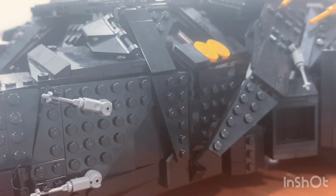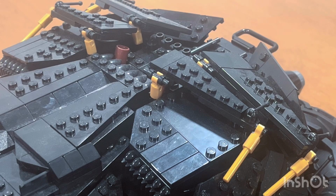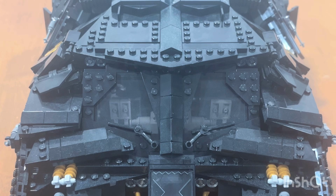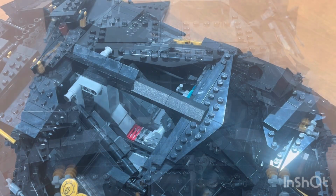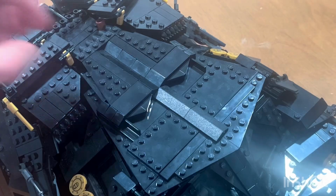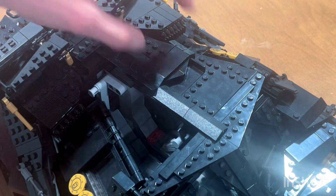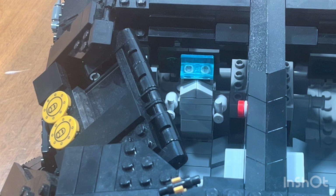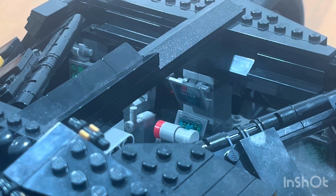Building this set was actually very interesting because about half of the bags were putting on these armored panels. When I thought the set was about done, another bag of pieces for the seemingly invincible exterior would be next. And then we also have the interior, which can be viewed by taking off these roof pieces. Inside we have 2 seats in the control panel, as well as a few screens to supply Batman with all the details he needs.